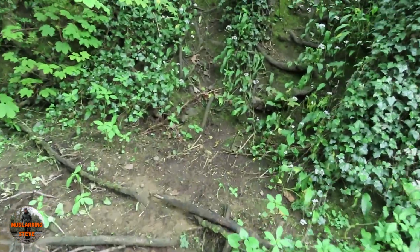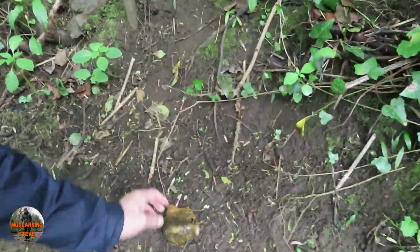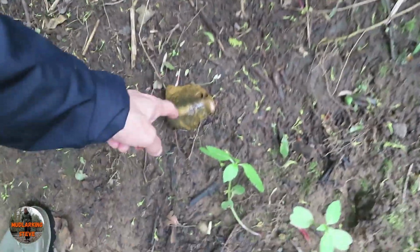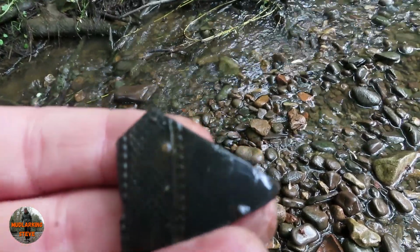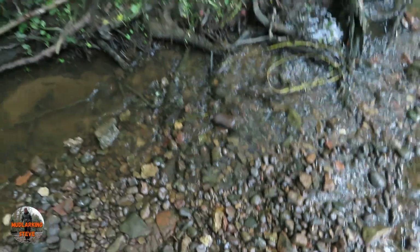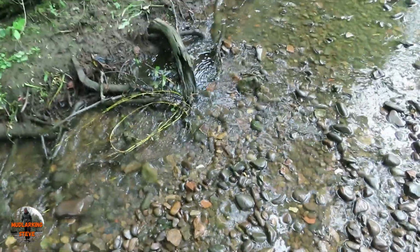Let's go over here and I'll take my backpack off. Oh, we'll leave that there. That is definitely something, that. That is definitely something. Right. We shall be back. It's in this nice bit. That's quite cool. Black on blackware. That's nice. Late 19th, early 20th century on that piece.